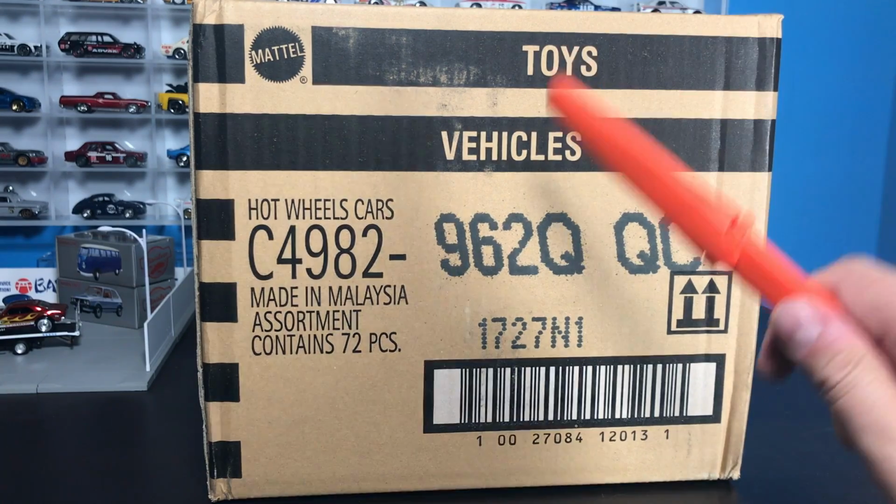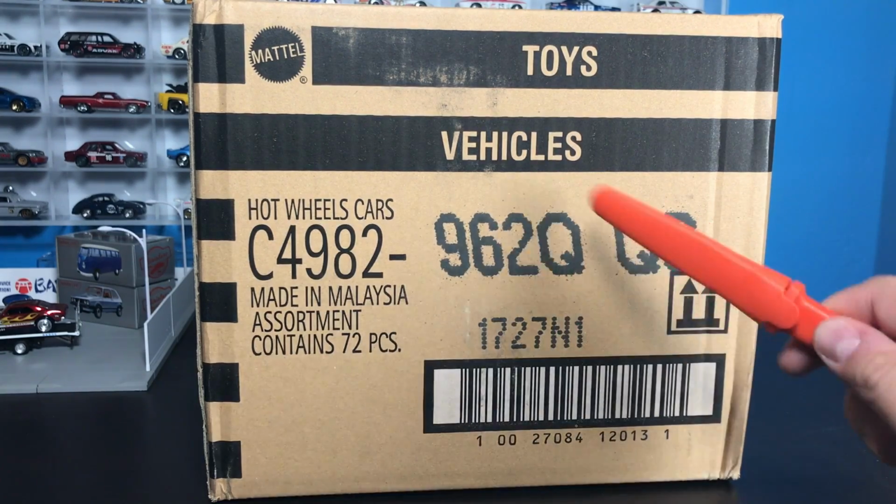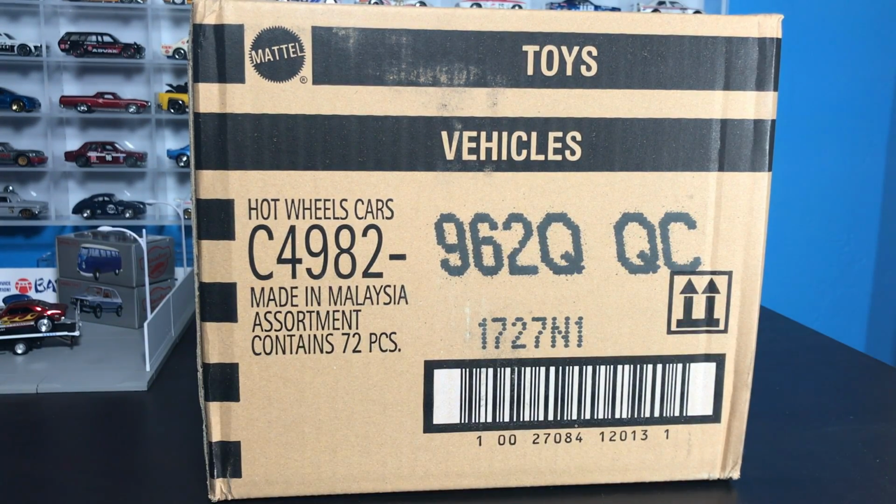Anyway, Q case is here. Q means last case of the year. There are 15 assortments every year. You might try to correlate the letters, but realize that it's not the 15th letter of the alphabet because they skip O and I because they look like numbers, right? Think about that. But this is Q, last case of the year. Then we move on into 2018.